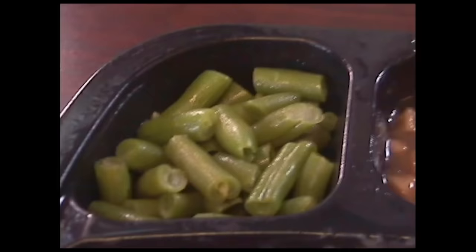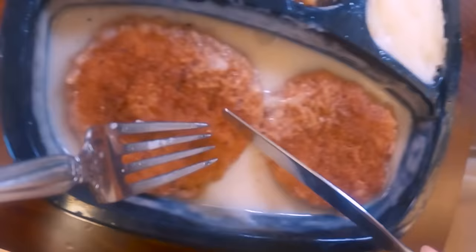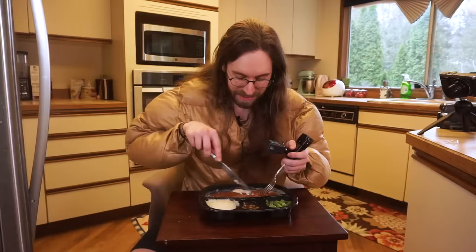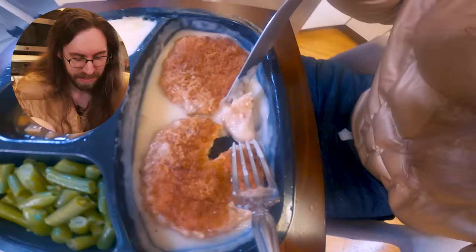And then we got green bean. It's a green bean. It looks like vanilla pudding. Oh my God, I wish I didn't say that. Now I'm gonna expect vanilla pudding.